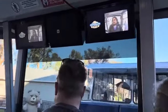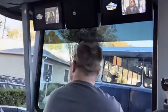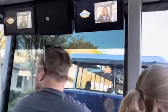Off to the left, as we enter our production bungalow area, we've got Ted toasting you with a huge beer to celebrate the release of his new series on Peacock.